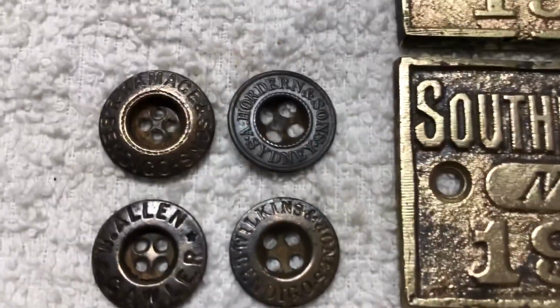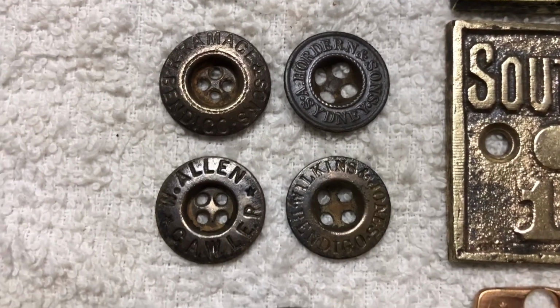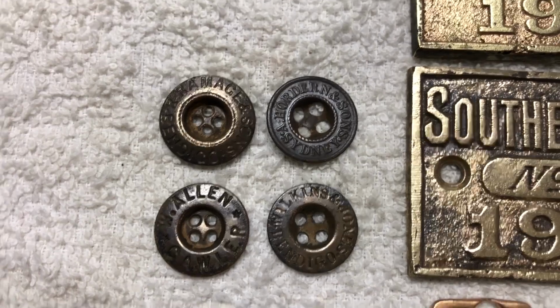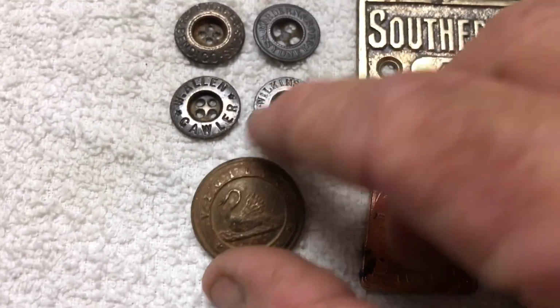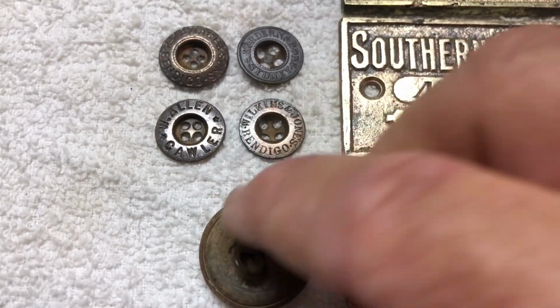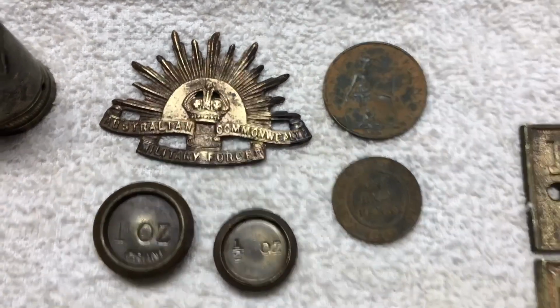Buttons wise, did get 4 Maker's Mark buttons, and they're all Eastern States ones. You've got a couple of Bendigos, a Gawler in South Australia and Sydney, and it's a lovely Vigilance button, which is a very early militia button for Western Australia. That one's intact as well. It's got the lugs nicely on the back. The Rising Sun was on the dig.